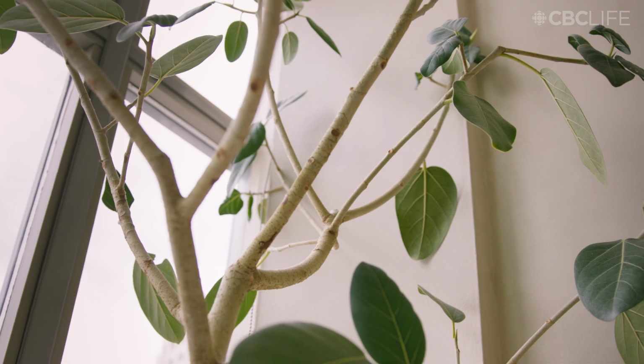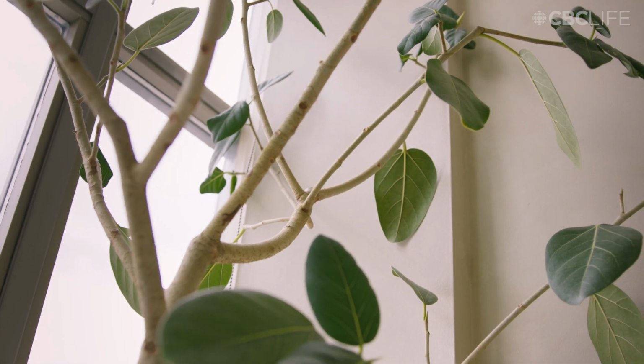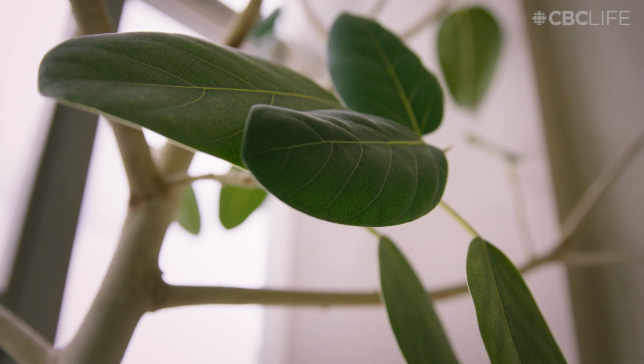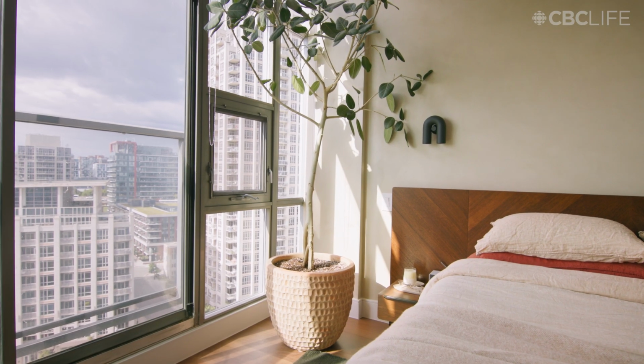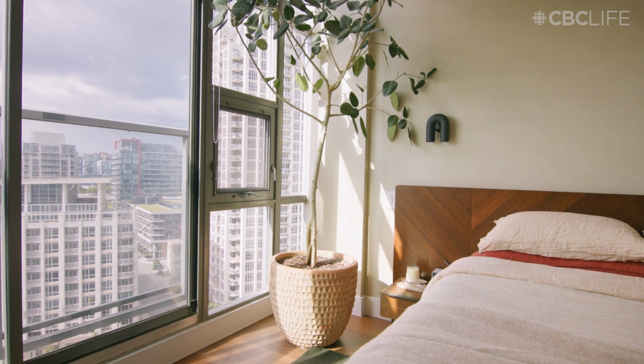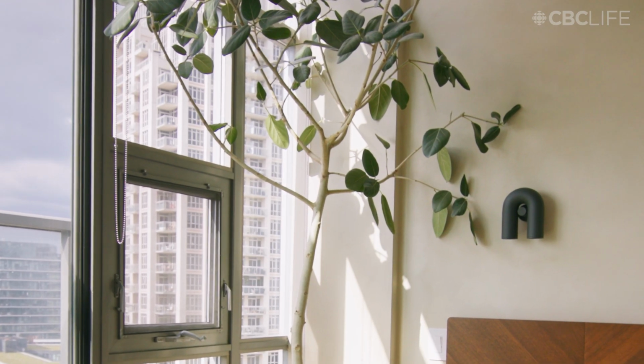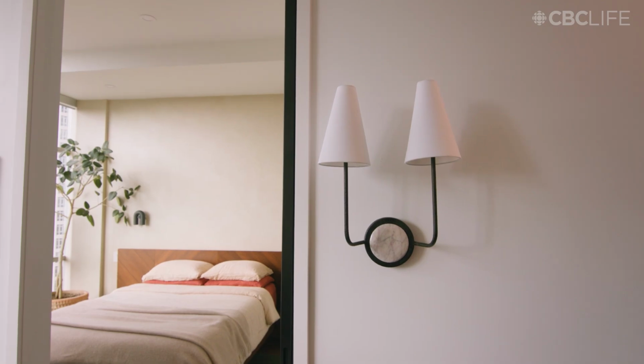To me, when I think of a sanctuary, I really think about incorporating nature into the space. I know that the tree is extremely large, but for me, it just feels like it adds a sense of coziness to this space, and also maximizes the vertical space in a corner of my room that I didn't really know what to do with.